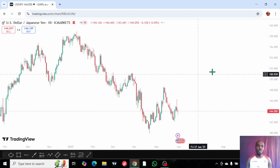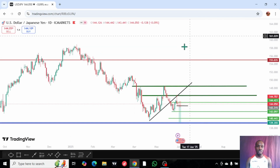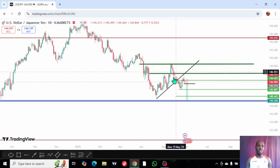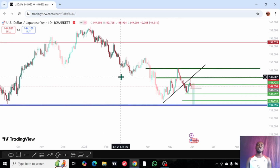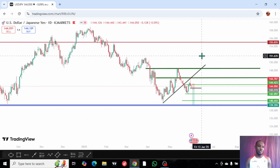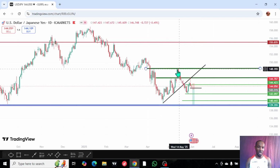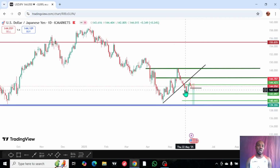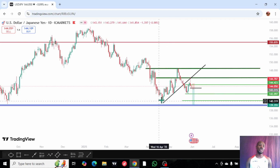Now on USDJPY, let me just remove these markers. On USDJPY, this is it. I saw this break. If you check, I've been calling this pair bearish for some time. I mapped this out. This was an uptrend: higher high, higher low, higher high, higher low, and it made a break. It broke out of this trend line, telling me that okay, this bullish move is over.